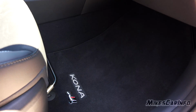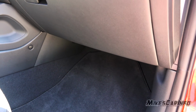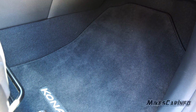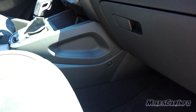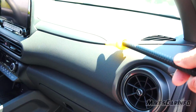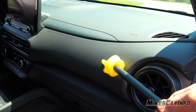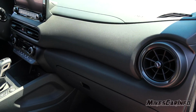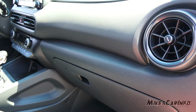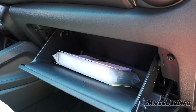There's the floorboard. Pretty good amount of legroom here in the front especially. Now this is all hard touch surface here, all the way up to there. This is kind of like a slightly plasticky type material. So it's not super hard like the rest of it, but it is a non-reflective material. The glove compartment is smooth on the inside and pretty good size.